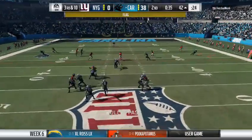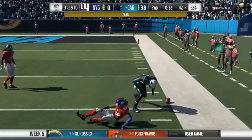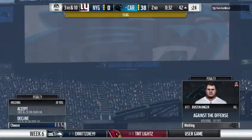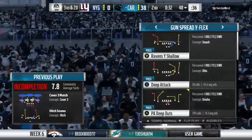Off the play fake, Kaiser. And this time he's got the hook up. It's complete. And he's going to get this one down right to the edge of the red zone to the chalk of the 20.